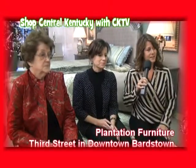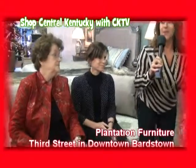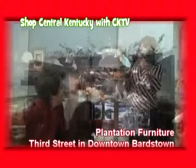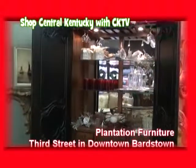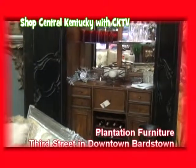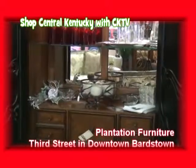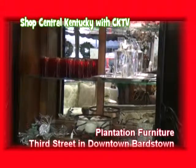Well, let's take a walk over to probably my favorite piece. And Joyce will tell you that I saw this piece from the outside when I was walking through Bardstown one day, and it caught my eye so much I had to come in and take a look at it. And that is this amazing bar. And Martha, you've got to tell me the story on this piece.